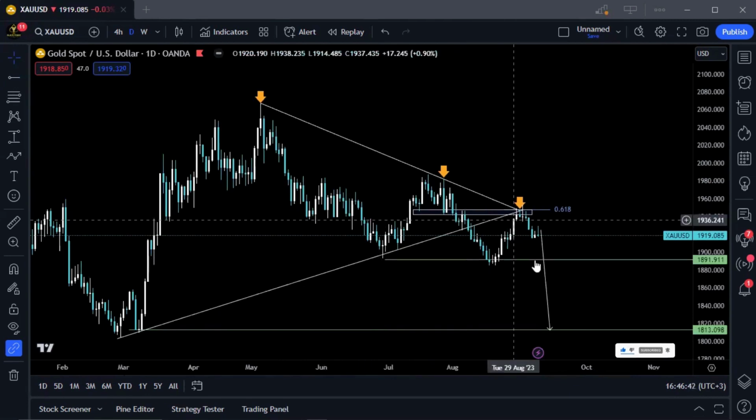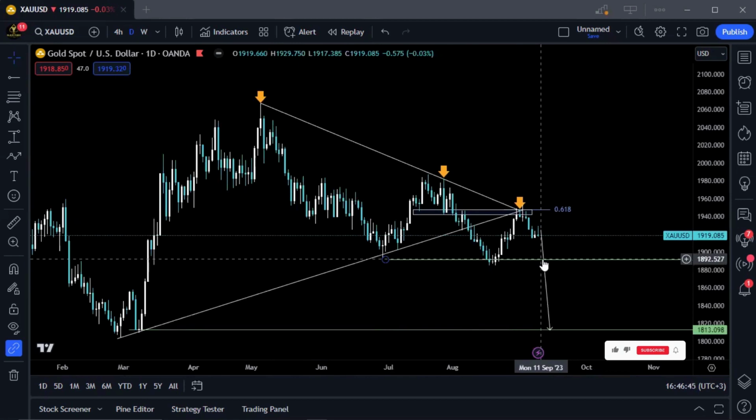So once prices reach somewhere here, you have to be very careful either to close the trade or secure some of the profits, because anything can happen on the market structure.